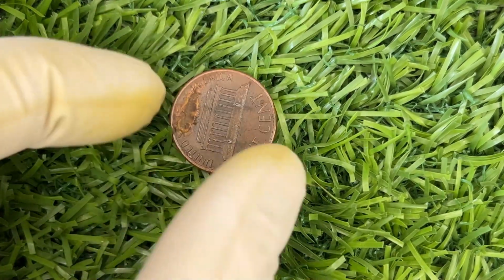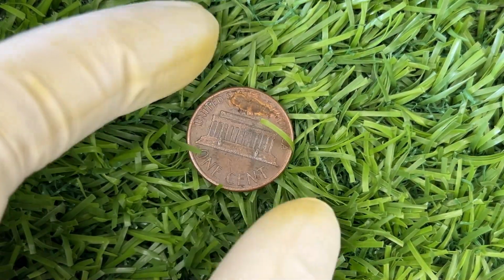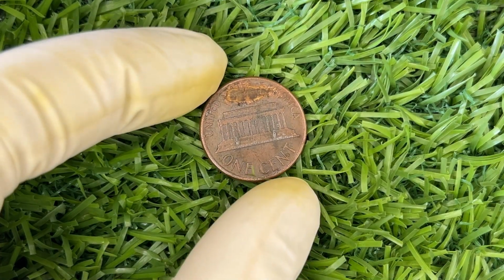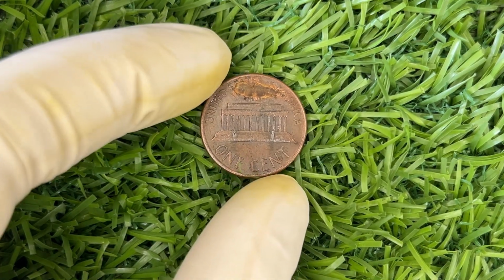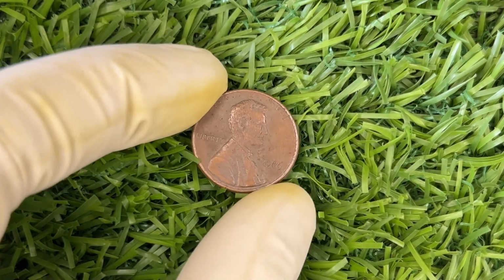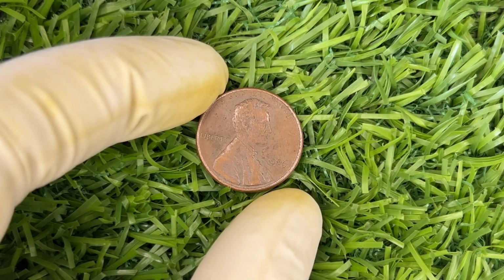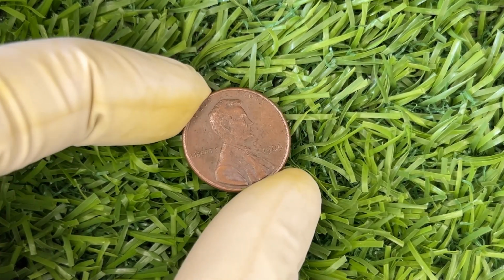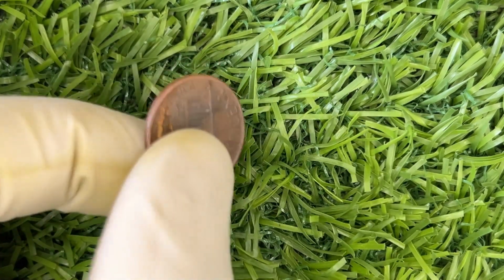The 1986 Lincoln penny without a mint mark is no ordinary coin. Its value stems from a rare minting error that has captured the attention of collectors and investors alike. But here's the kicker, most people don't even realize these pennies exist. Right now, someone might be using one of these in a vending machine, completely unaware that it's worth more than the car they're driving.